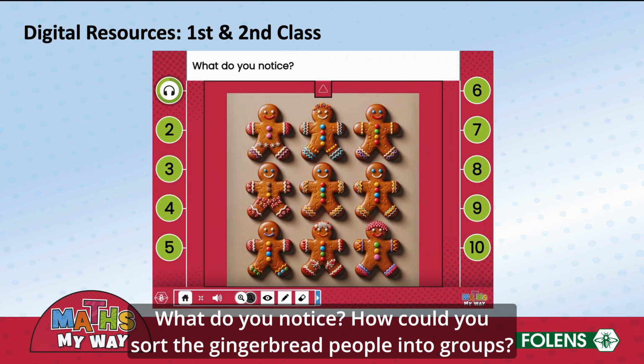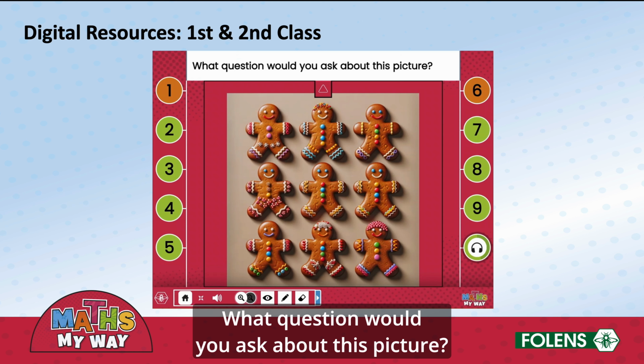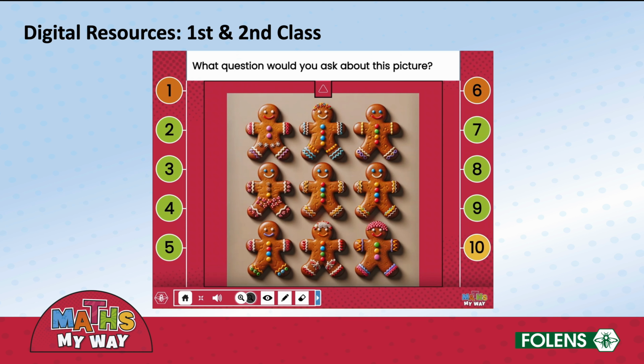What do you notice? How could you sort the gingerbread people into groups? What question would you ask about this picture?